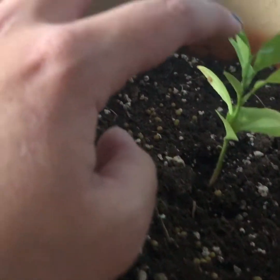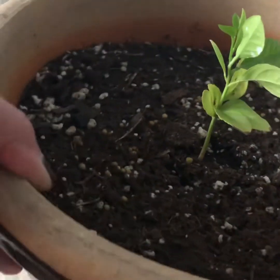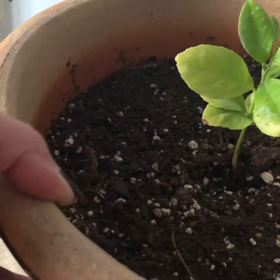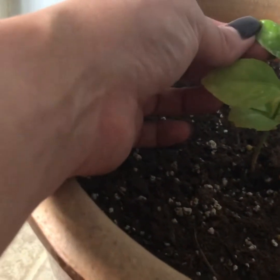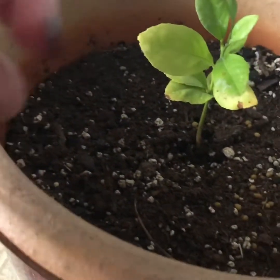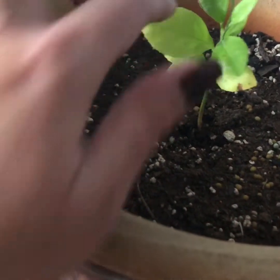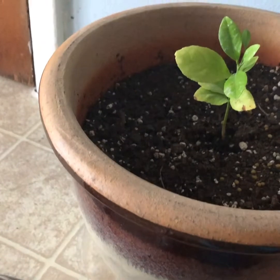So that was kind of exciting to see. He is a lot more green than he was. He was very yellow, and I started giving him Epsom salt water, and he's starting to turn green again. So he's doing pretty good. That's why he's got that film on him, because I've been spritzing him with the water, and I think it's doing something to his leaf. But he's growing a lot, actually.